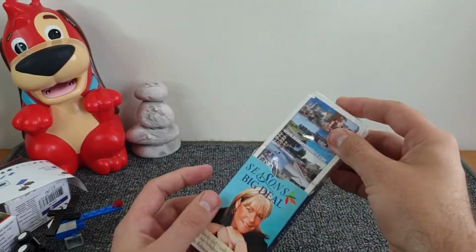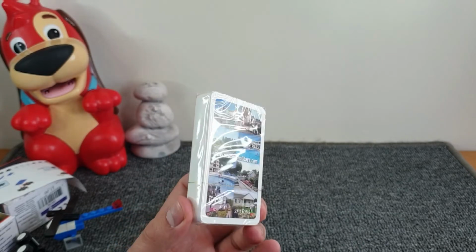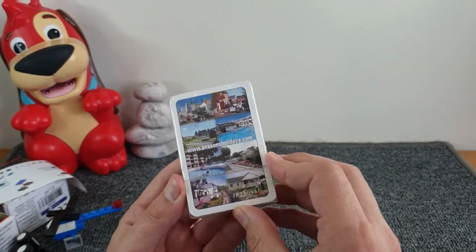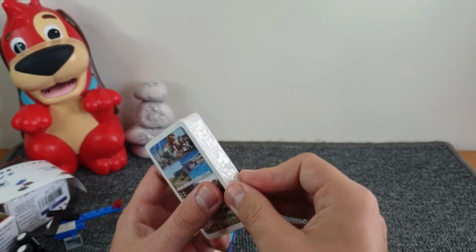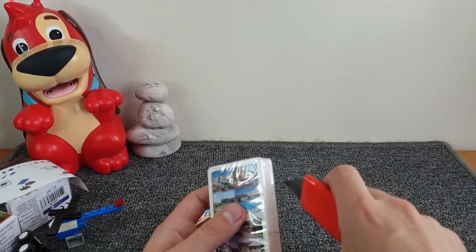Oh, they're still sealed. Look at that. We've got pictures on the back. I've drawn this image up that she could actually be like the queen or something in this pack. We've got a little foil strip there as well, but I'm not going to be able to do that quickly, am I? Or am I? It's always good that we have the knife on standby just in case.